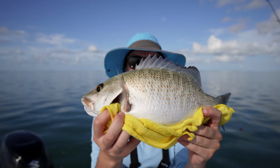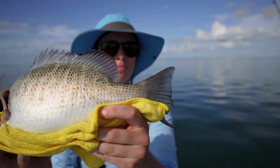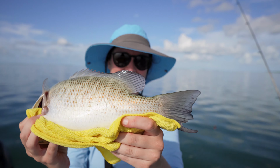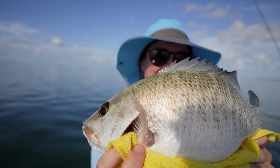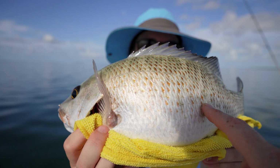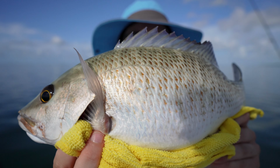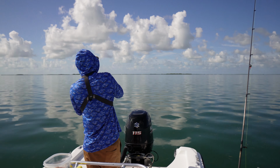All right, guys, so we just caught this nice mangrove here at Mile Marker 27. Doing a great charter here. So Captain Jim actually just informed us that you see the white, depends on what bottom they come from, which makes a lot of sense. When they come from the sandy bottom, they want to blend in with their environment.